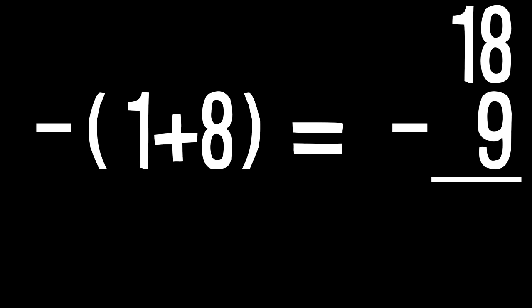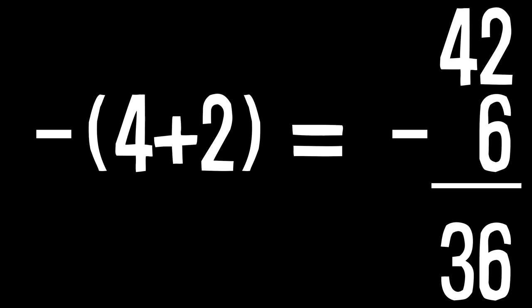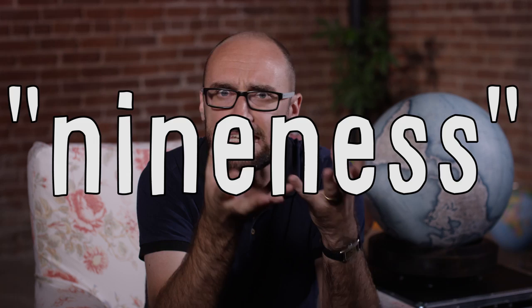Also, notice that any number with two or more digits minus the sum of its digits becomes divisible by 9 right away. What's going on here? Well, there's nothing mystical about nineness in general. Instead, it's just a consequence of how we write numbers.